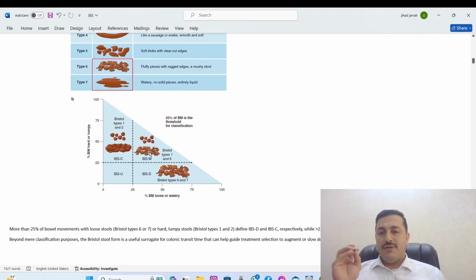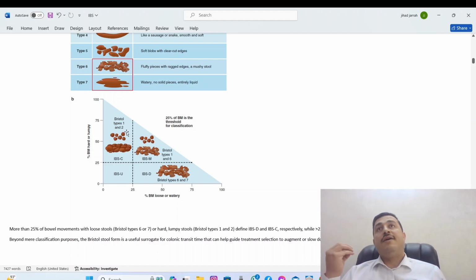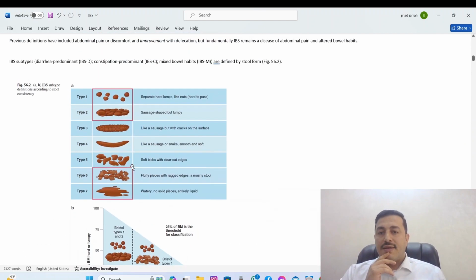Again, to explain, as you see in this picture, to say that the patient has diarrhea-predominant irritable bowel syndrome, at least 25% of his bowel motions should present as diarrhea, and the others may be normal or mixed. And if he has constipation-predominant irritable bowel syndrome, he should have at least 25% of the stool form, of the consistency of the stool, as Bristol type 1 or type 2. So not all bowel motions or all day as diarrhea or constipation. This is what we mean by this picture.